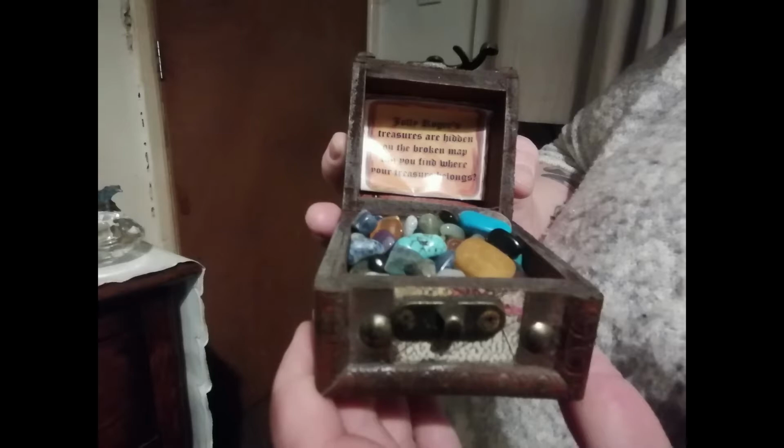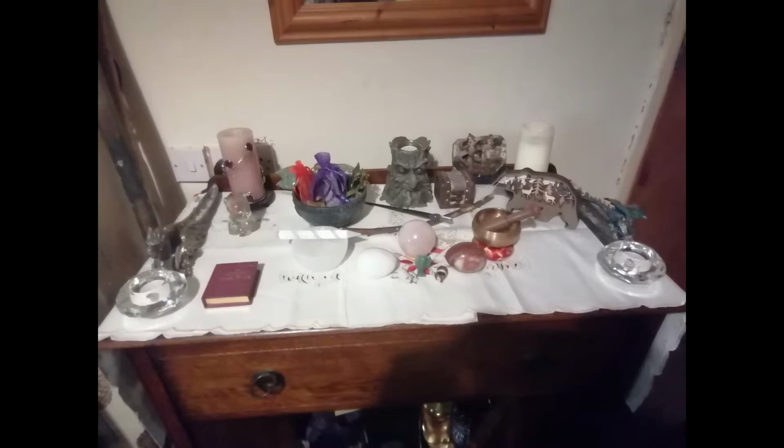Next up, little box. These are miniature versions of gemstones and crystals. They are great for putting in little protection and spell bags, so you're not having to splash out and buy another big gemstone, and they just sit at the back next to my green man.